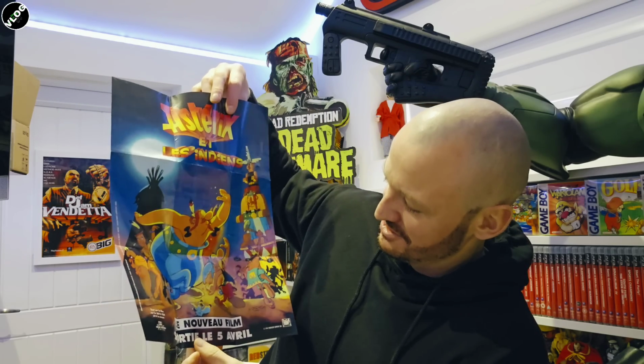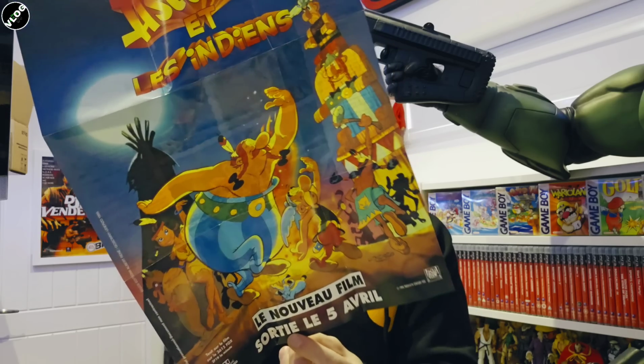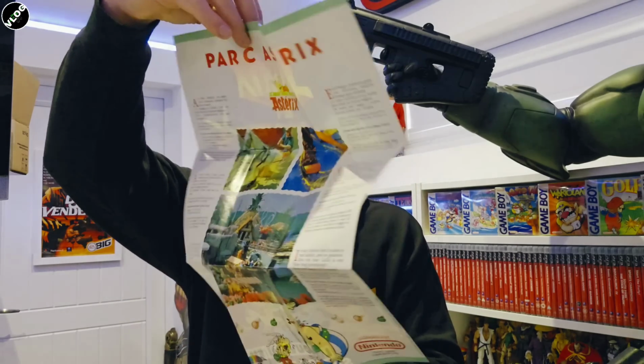As you can see, it's in French. Beautiful artwork. And then there's some more information about it on the back. What's it say on the back? Asterix Park is fun. Oh, so there was like an Asterix theme park. Like I say, Asterix was massive. I think in France in particular. But yeah, so that was my sort of like mid-range game. But still an uncommon title. So one that I am happy to add.